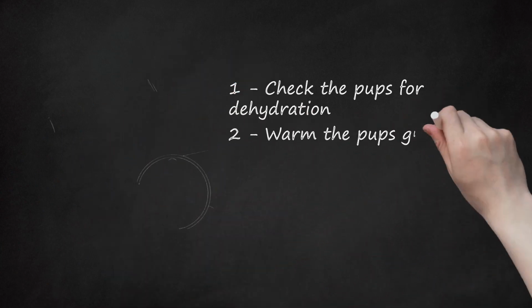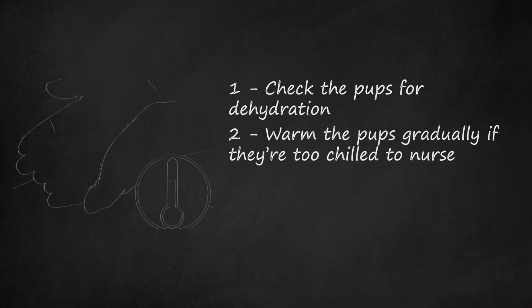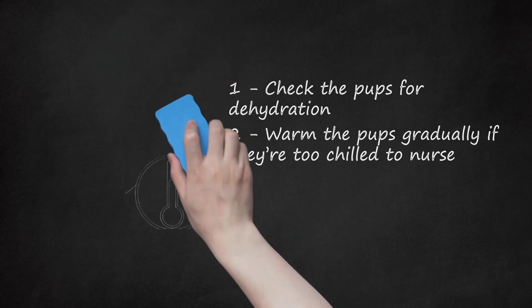2. Warm the pups gradually if they're too chilled to nurse. Chilled pups are unable to suckle and digest food, but warming them too quickly can be dangerous. The best way to carefully and gradually warm a chilled pup is to hold it against a large patch of your skin. That way, your body heat will transfer to the pup without overheating it. If pups are too cold, they won't be able to suckle or digest food, which will cause fading. Pups under a week that are too warm aren't yet able to pant to reduce their body temperature.